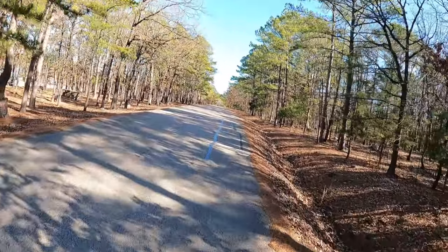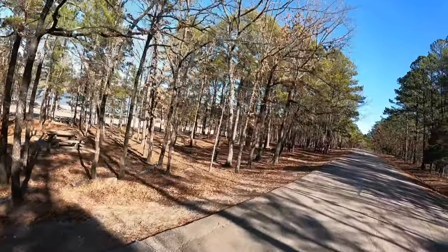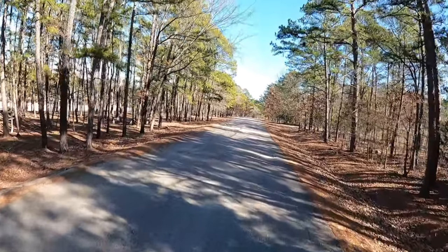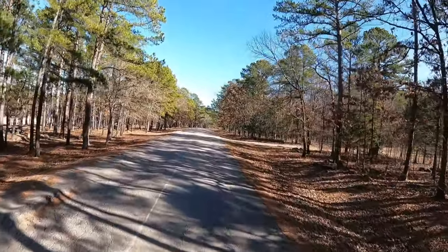Lots of steep hills in this park. Look at this beautiful maintenance area. Man, just beautiful. And it's winter. I can only imagine how beautiful this place is during the summer when everything is green.